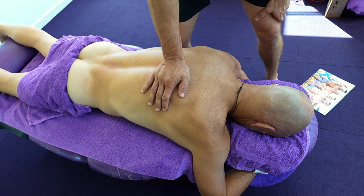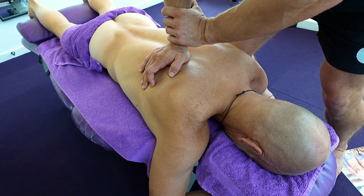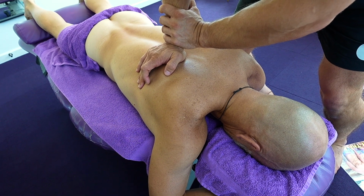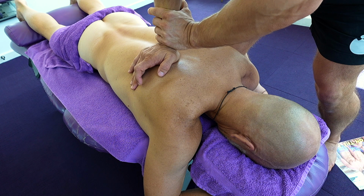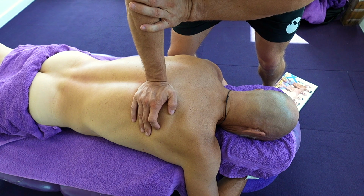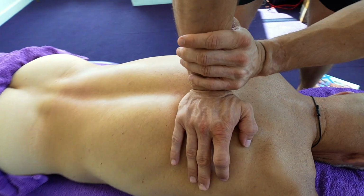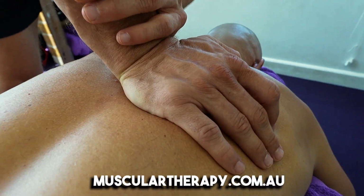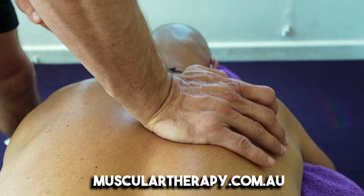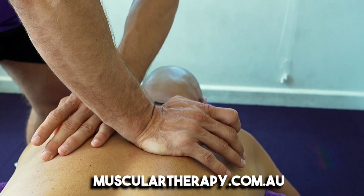And then we might do one more just above that spot. So I feel like this one just needs to be held for a little bit. Those middle erectors are quite tight. So I'm just going to sit here, just getting to take a couple of slow breaths in and out. And then just trying to get a little bit of a scoop there, so push away.